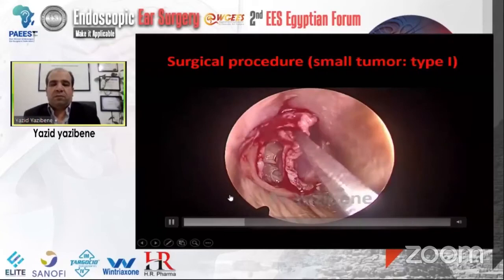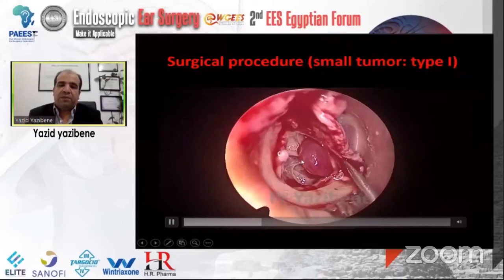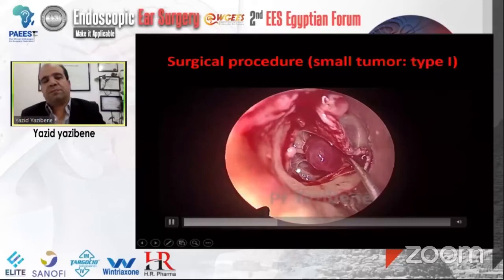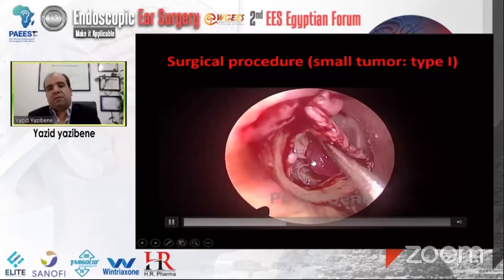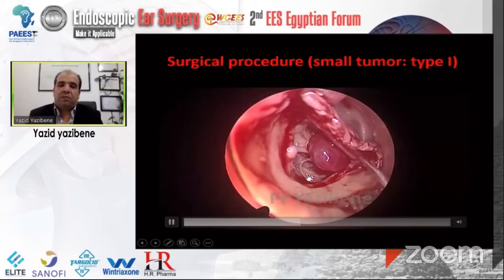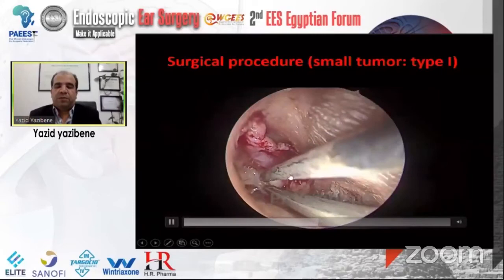We lift the flap, and we see here the tumor behind the tympanic membrane. We see the tumor, and we try to dissect the anterior part of this tumor. After this, the aim of this surgery is to cauterize the pedicle of the tumor located in the promontory. We use classically the bipolar on the surface of the tumor.